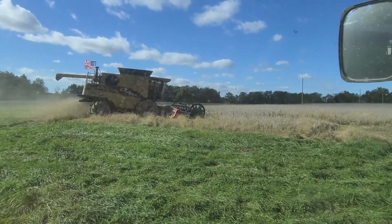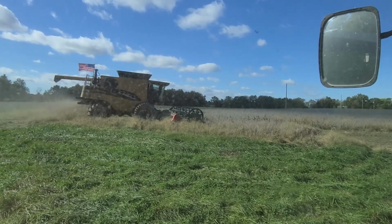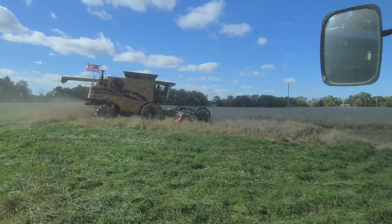Start since it's windy out. The sun's shining. Got the air filter on the combine blown out. Got it fueled up.